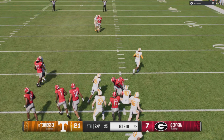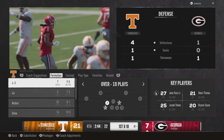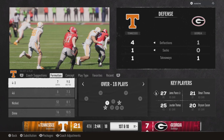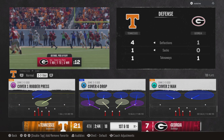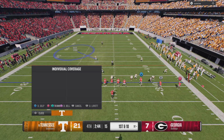Not able to pop the big return, but they've got the ball back and ready to go with a fresh possession. Take over first and 10. And Georgia ready to go back to work on offense.